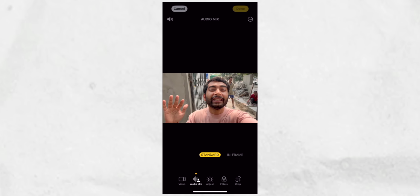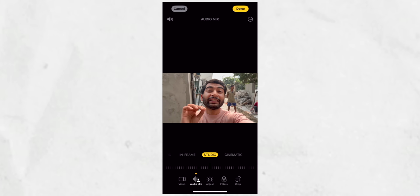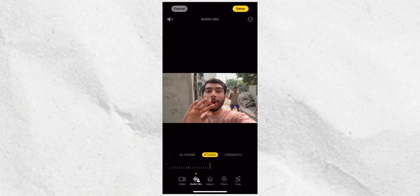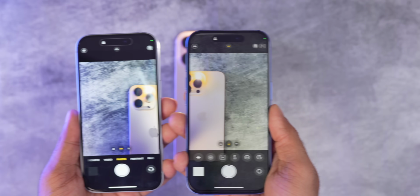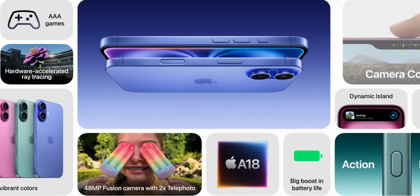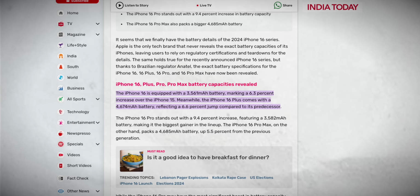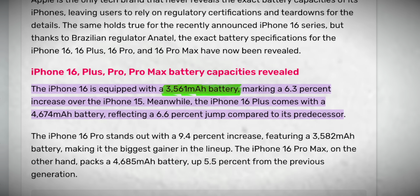As you can see, I'm standing in the middle of the road and there's too much noise, even a machine in the background. And with this magical button, it's almost gone. It's an anti-reflective lens coating. Another difference between the iPhone 15 and 16 is the battery. Now, in the launch event, Apple said that the iPhone 16 has a bigger battery. And as you know, Apple does not reveal the battery capacity of their iPhones unlike other OEMs. But as per this article, you get around 3561 mAh battery in iPhone 16.